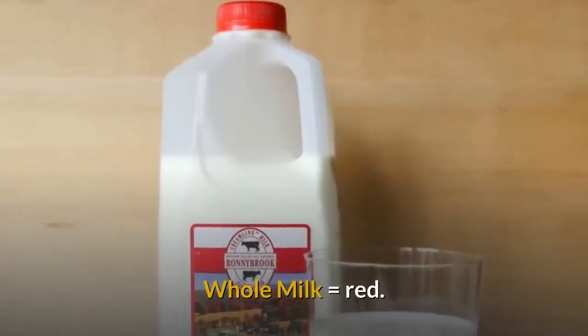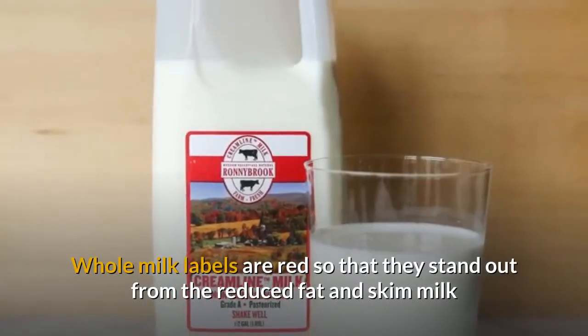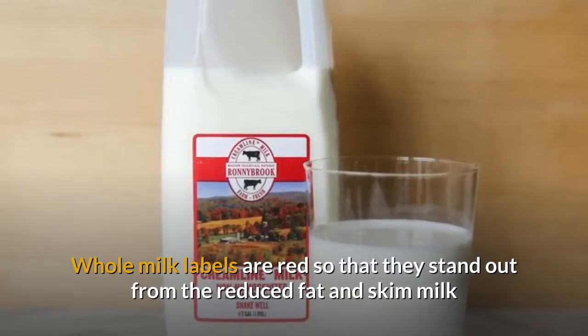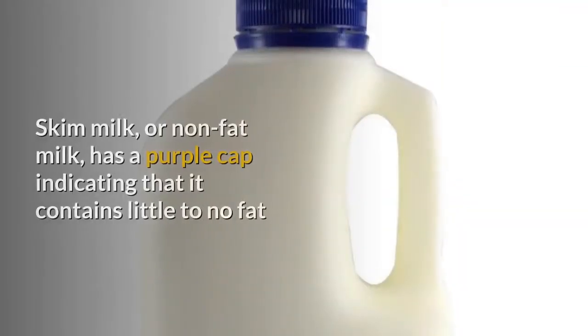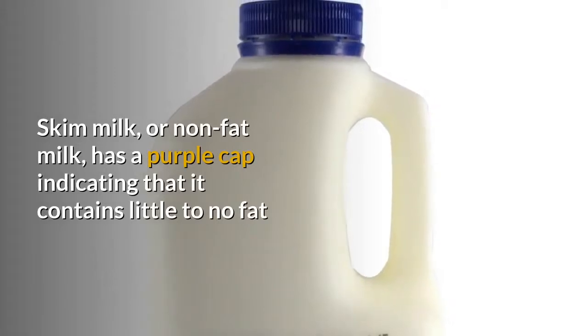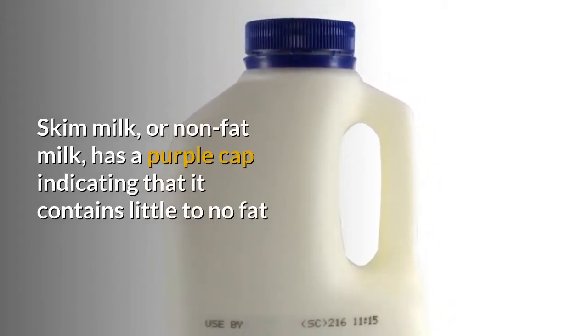Whole milk equals red. Whole milk labels are red so that they stand out from the reduced fat and skim milk. Skim milk equals purple. Skim milk, or non-fat milk, has a purple cap indicating that it contains little to no fat.